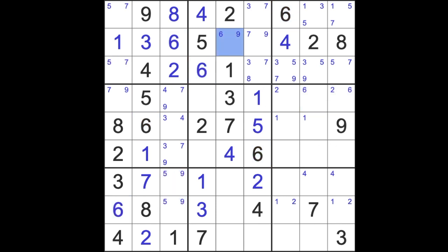This will become a 9. This will be a 7. Giving us a 3 here, and the last number here is 8. Let's get rid of the 3 as a potential there, and just leave the 3s there.